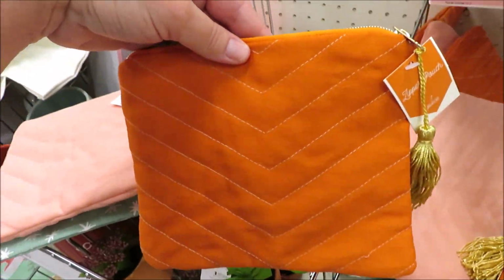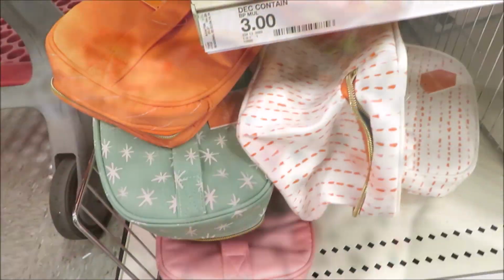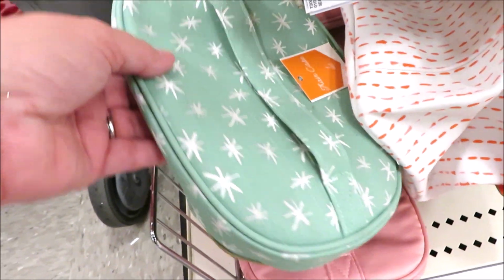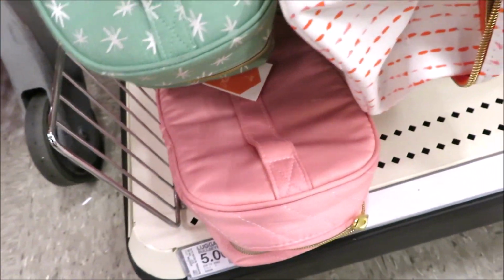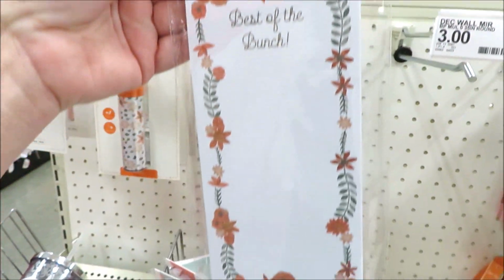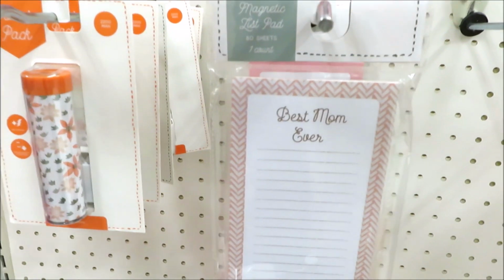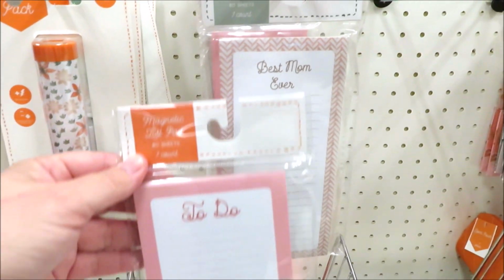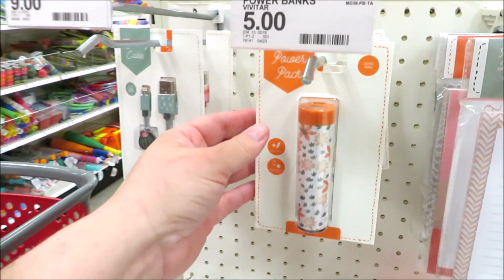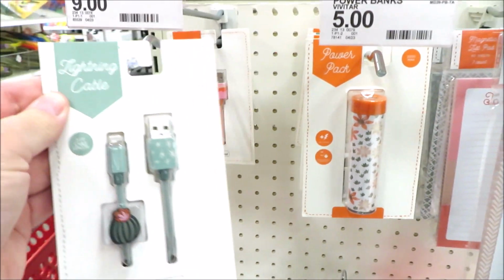To go along with those zipper pouches, they're also doing the little train cases for $5. Again, a perfect little gift for Mother's Day on a budget. Something I would be completely happy to receive for Mother's Day is one of these little magnetic notepads for the fridge. They did put it out in a few different prints for just $1. And right next to that, they have the little power packs as well as the little lightning cables.